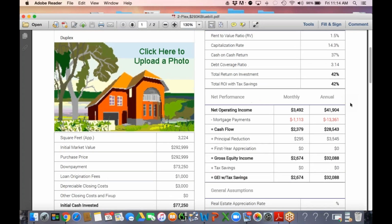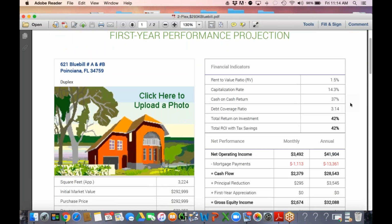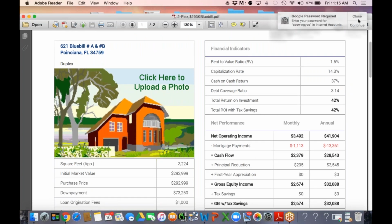All right, and the most important area, the financial indicators, which are very, very above the benchmark in all the formulas, as I have been educating you folks for a number of years about how to calculate the capitalization rate, the cash on cash return, and the total return on investment. So let's go over the capitalization rate, which is 14.3%, which is extremely attractive, right? The benchmark for cap rate is like 5% to give you a positive cash flow, but this is 14.3%, so this is way above the benchmark. So very attractive, very high cash flow, obviously.